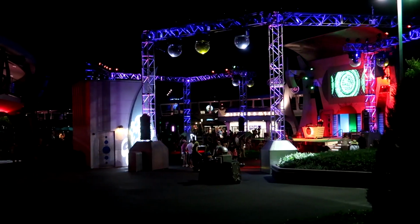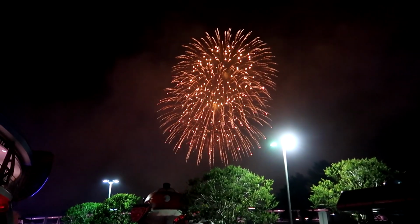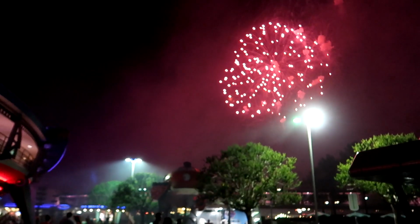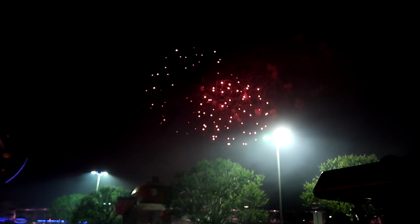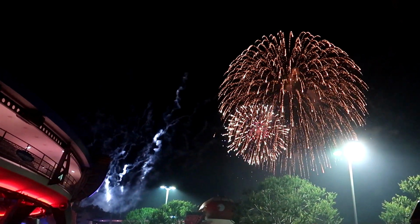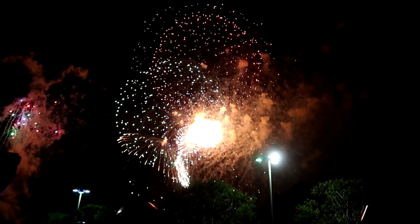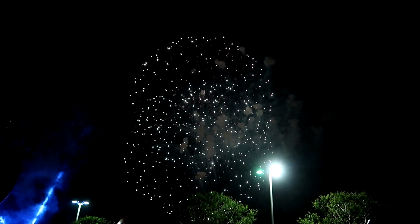There is a cosmic dance party going on over here in Tomorrowland. The fireworks are over, and I was kind of hoping everybody would leave, but it looks like they're all coming back towards the rides. Oh well.